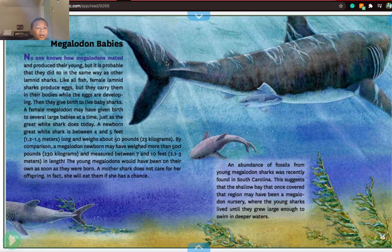The young megalodons would have been on their own as soon as they were born. A mother shark does not care for her offspring. In fact, she will eat them if she has a chance. This is not the last page, I just remembered.